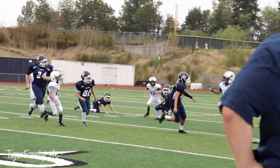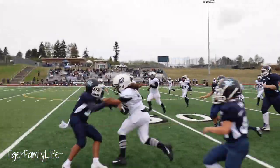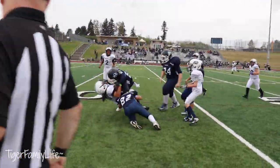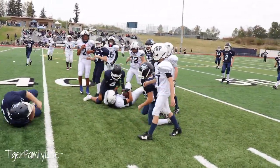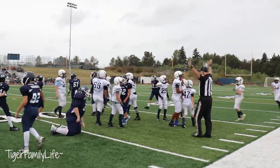Oh, there you go. Stiff, stiff. Another stiff arm. How many more stiff arms? Go! He's running still. He's still fighting. There you go. What a run. Mr. Stiff Arm there. Stiff Arm City. Woo!